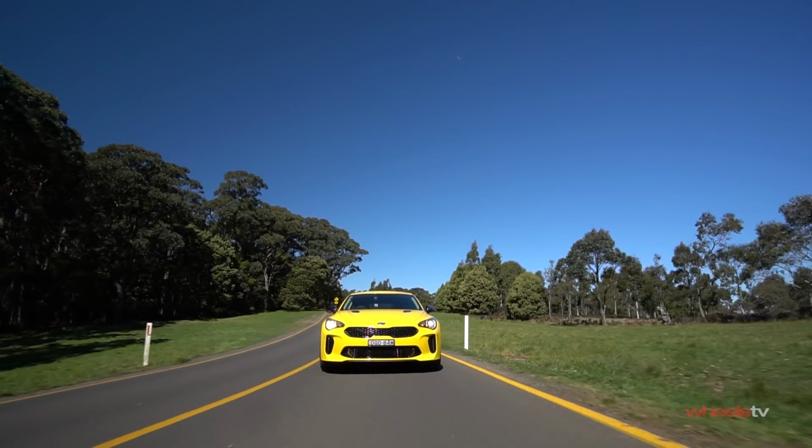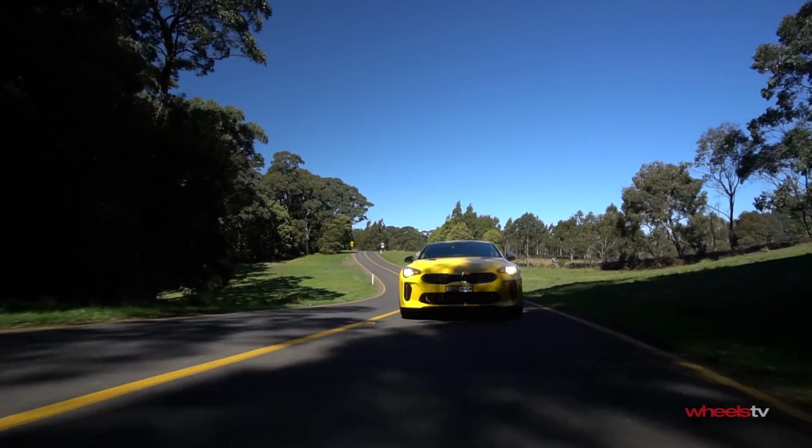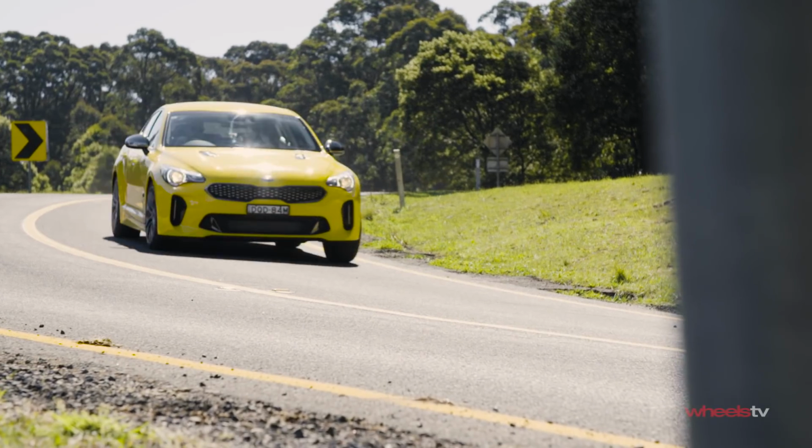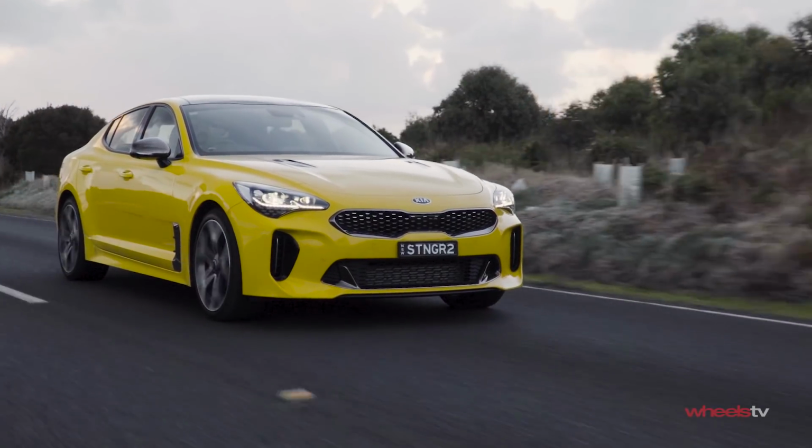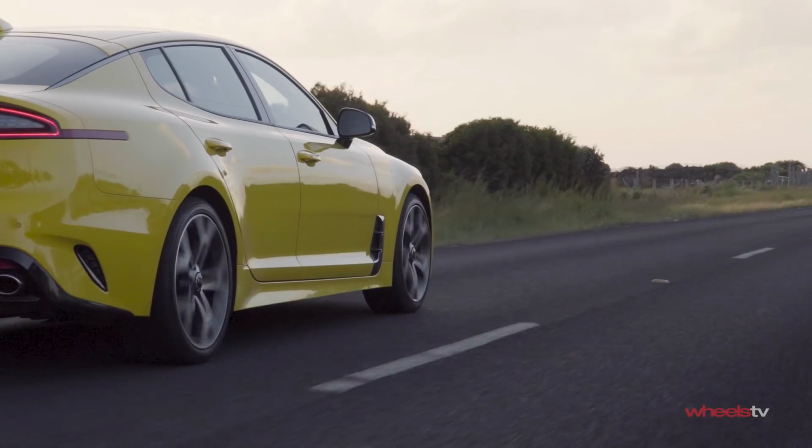Now we've got really good athletic dynamics in corners, but it's actually a lot softer than I was expecting, and that means a really comfortable ride. On the outside, the Stinger looks fantastic. We've been getting comments about this car everywhere we've gone over the last three days.